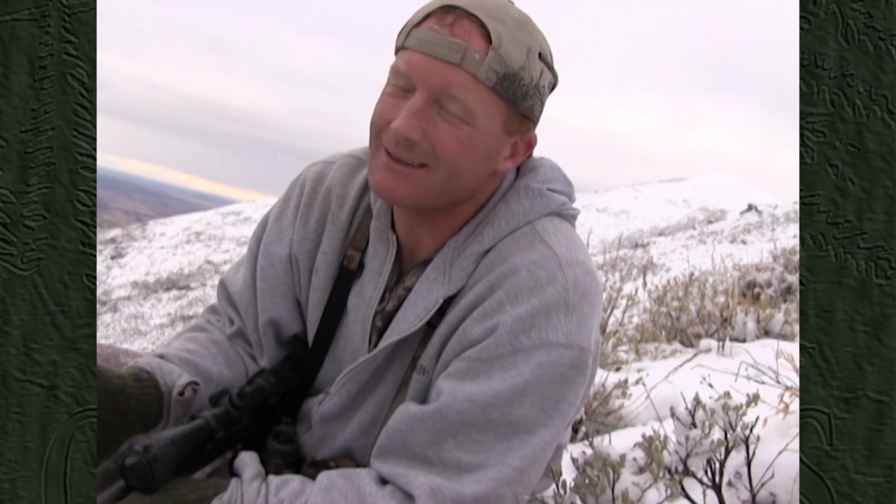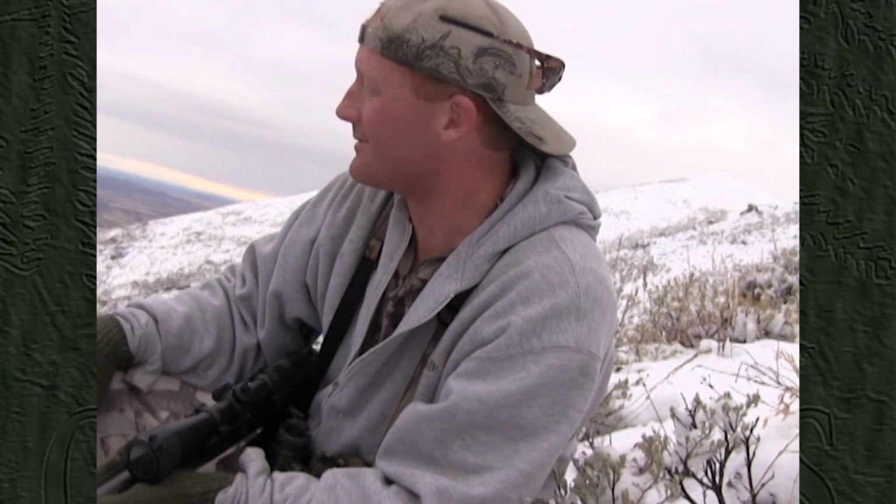I put in for a lower odds kind of hunt, or a better chance of drawing it kind of hunt, and now I know why. There's not a lot of deer, and then there's not a lot of big ones. And so that's why I realized, all right, I've got to take the next nice one that comes along, because it's not gonna get any better. So I'm real happy with that.